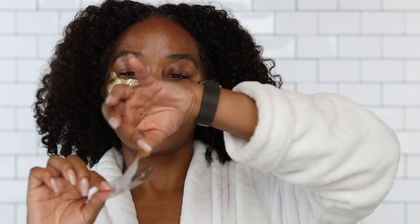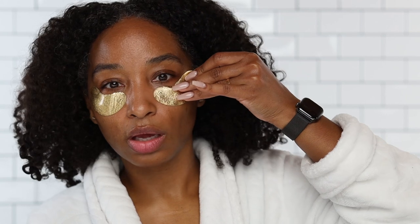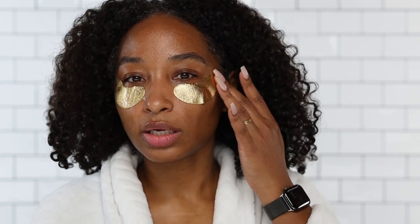Hyaluronic acid in there, which we love. It's good for the under eyes. And let me do this one. I've already washed my face, by the way. Like I said, I just got out of the shower. Yes. Love. Love and adore.